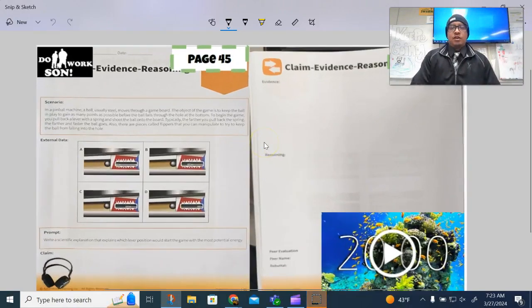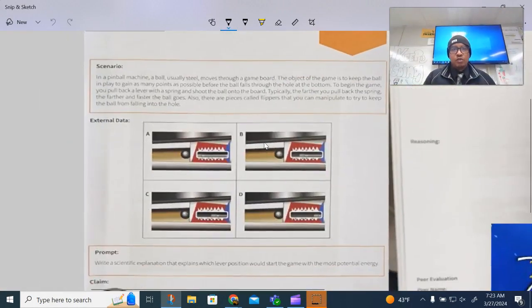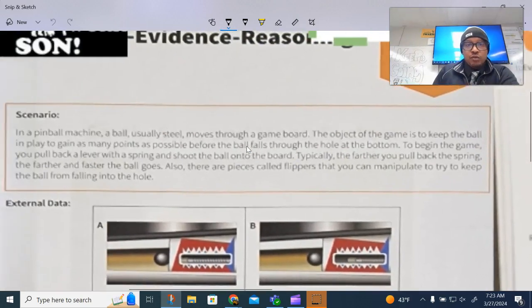Now, here we are right here. Let's go ahead and zoom it in. You know what we're doing. So what you need to do is pause the screen and read this whole page 45. What you should be looking for in this prompt is anything that you believe is evidence, and you should underline it. Mr. Farr is not going to underline evidence. You need to underline evidence. So read through this, don't just skip through it. Read through it and underline evidence.